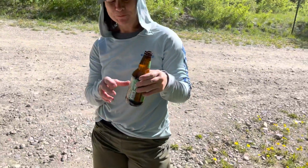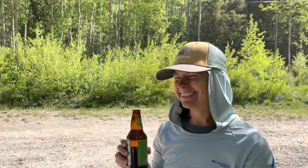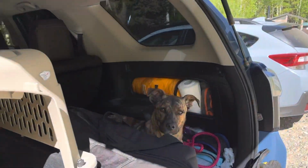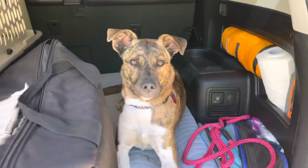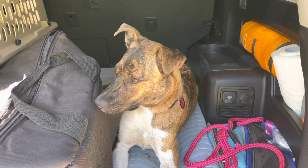Always nice to have a cold beer waiting for you when you get back from a long hike. Doesn't really matter if it's 10 o'clock in the morning, right? No way. Nope. Nalia, as soon as I pop this thing open, bam, she was right in there. She's ready to go home to her bed.